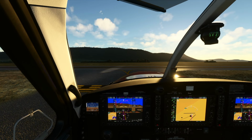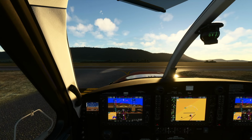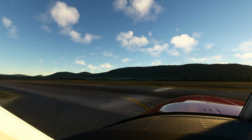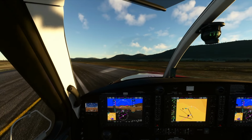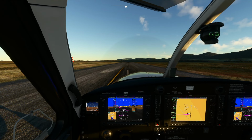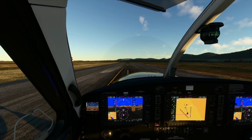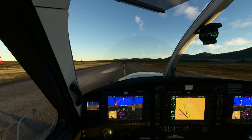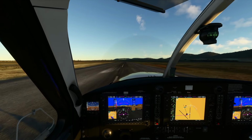And we'll go mixture or condition lever too high. Idle is the other thing. Heading sync, ready, and then we'll go throttle up, and then rotate at 60 knots. Airspeed's alive.